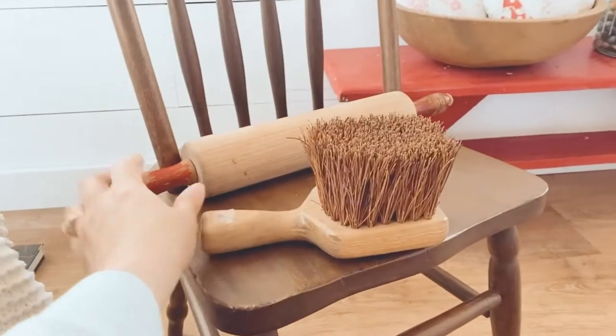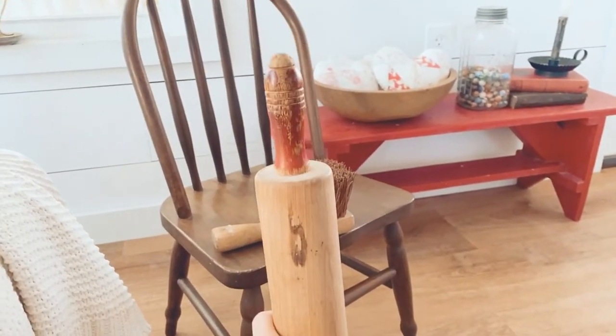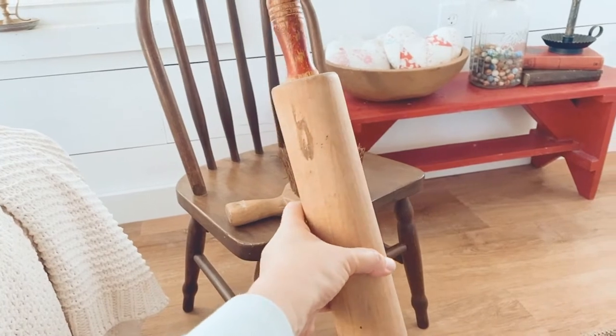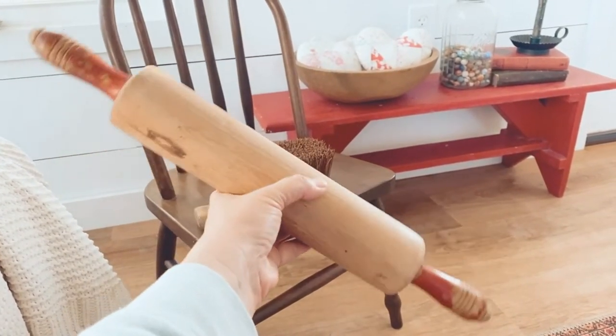And then I also got a rolling pin. And I've been trying to collect rolling pins as I find them. I thought this one was really pretty and in good shape and just a good one to have. So I went ahead and snagged it too.